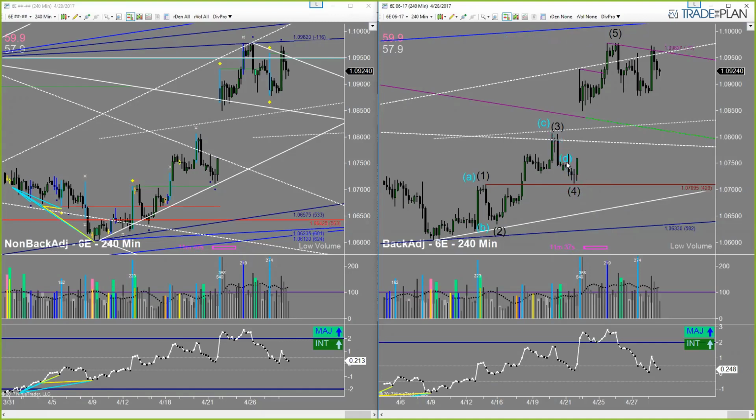I was thinking, well, maybe that's A, and then we'll get B, and then C. But anyhow, I bought that as a perfect correction, and I was thinking about holding it over the weekend, but then, you know, the French election and all that. So I went ahead and got out, and yeah, it gapped up huge, but it could have gapped the other way just as huge. So it was obviously good to exit that before going into a weekend of an election.